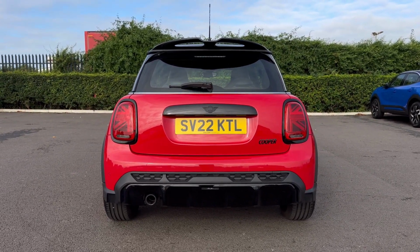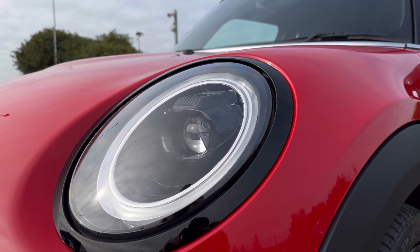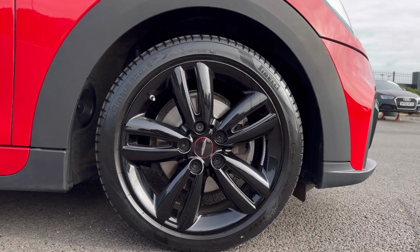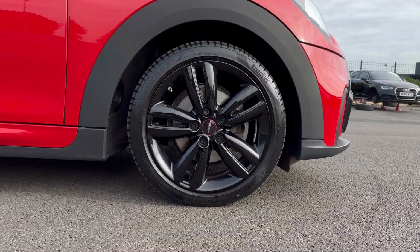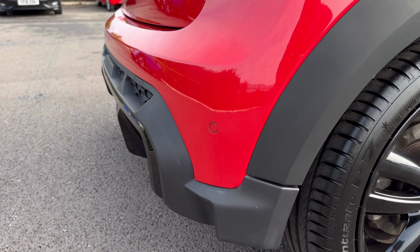Taking a look at some of your exterior features, on the front you'll find your LED headlights with the black bezel detailing, which you'll notice throughout the vehicle. It also comes with 17-inch John Cooper Works track spoke alloy wheels, and again plenty of John Cooper Works styling around. On the rear you'll find your parking sensors, which are fantastic in helping manoeuvre the vehicle.